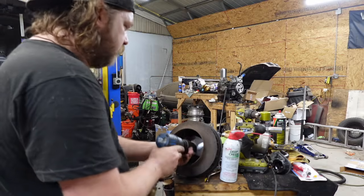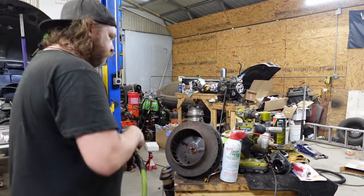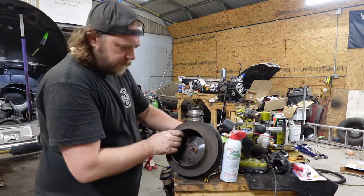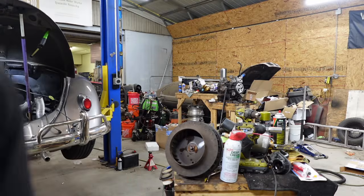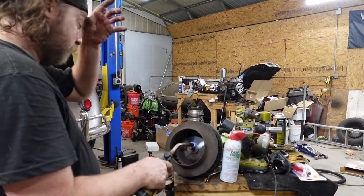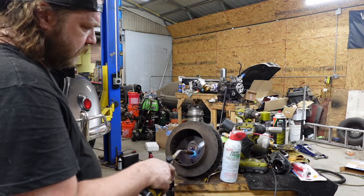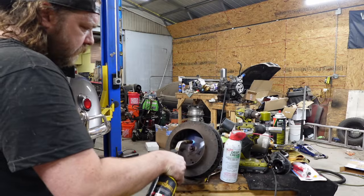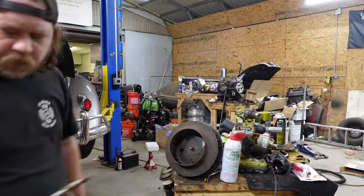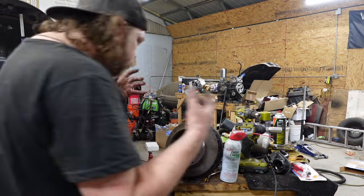All right, knock this off. Bolt, washer, pull the fan, pull the fan, not pulling the fan. Again, you don't want to pry, because you don't want to warp the crap out of the fan. Because then you get all that nice chatter, that noise.